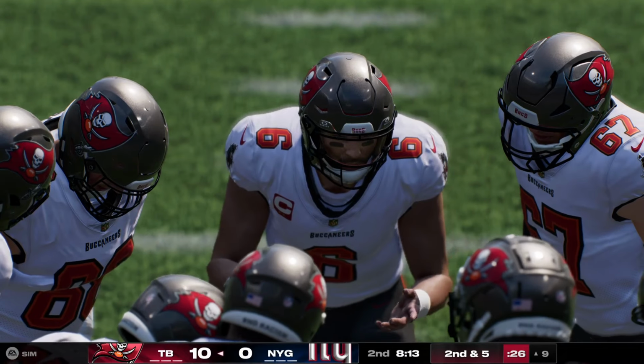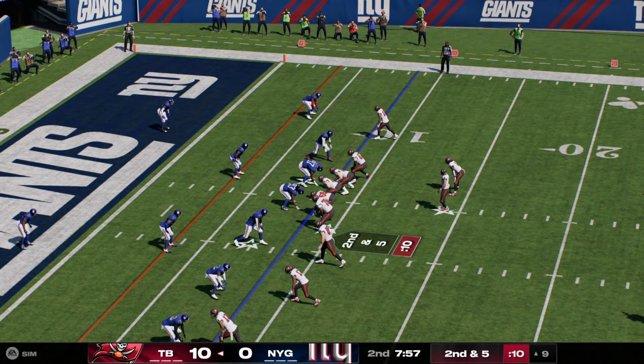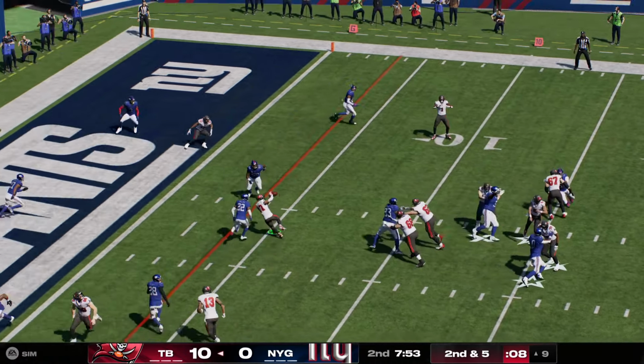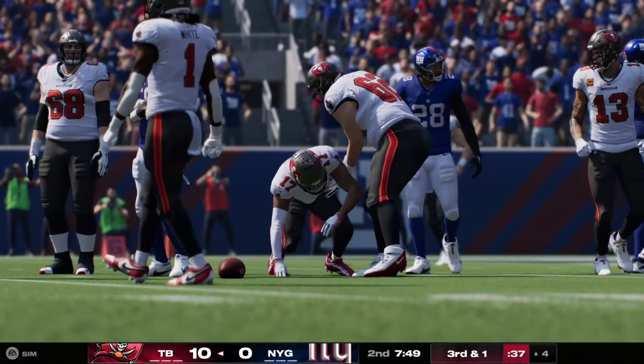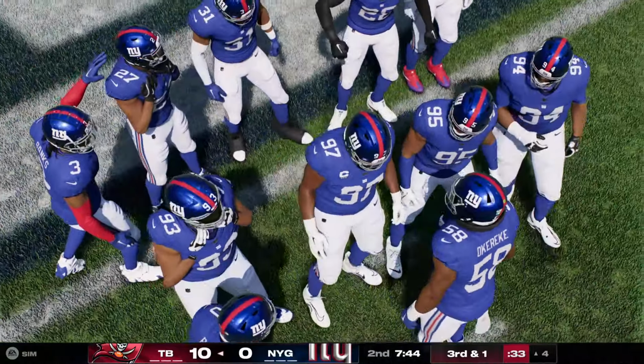The defensive line, though, they've got to figure out a way to out-leverage the guys up front because the offensive line is winning at the point of attack. Now Mayfield. A quick pass here. He's got Shepard. And he's dropped just before the line to gain. 4-yard pickup leaves him with 3rd and 1.